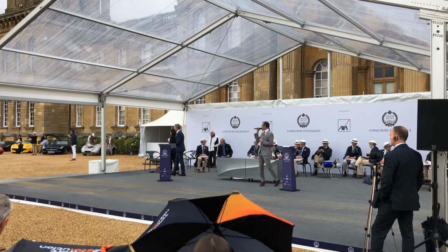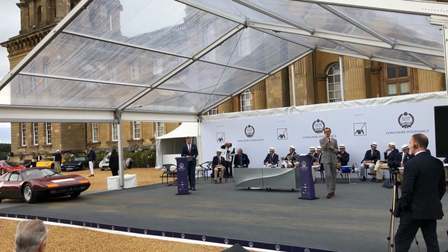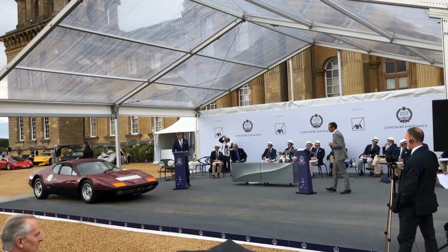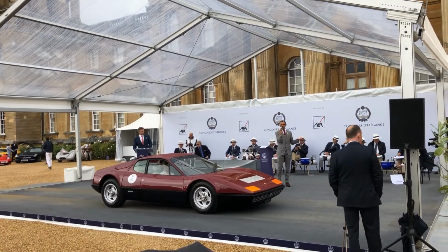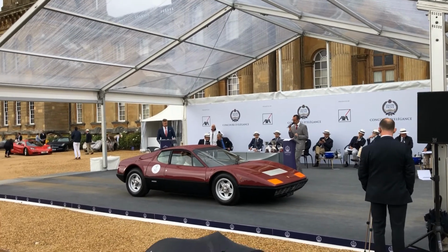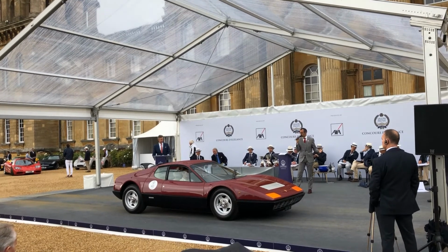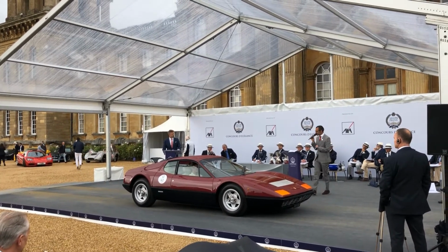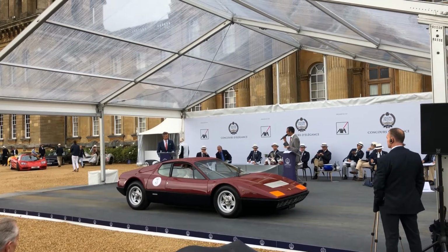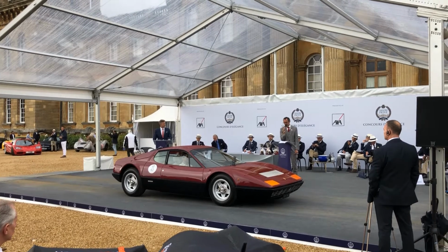After the Daytona came the 365 GT4 BB. So, this is a Grand Touring. You see Ferrari evolving and now going for the mid-engine layouts. The name says it all about the car. The 365 indicates, as I said to you, the displacement of one cylinder. Multiply 365 by 12, and you find a total displacement of 4.4 liters.